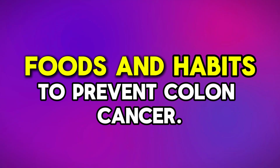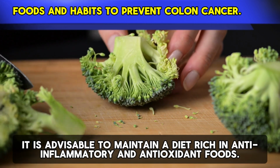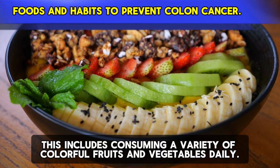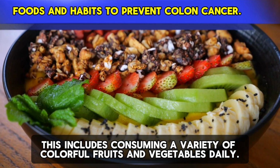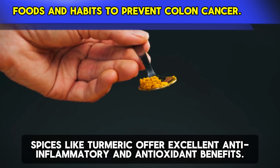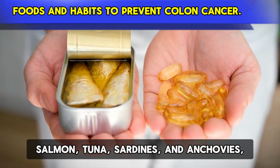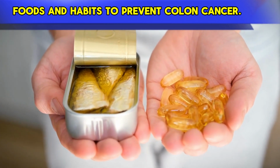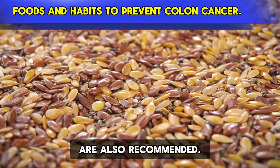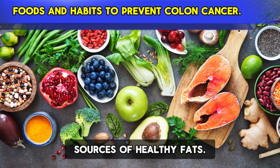Foods and habits to prevent colon cancer. To reduce the risk of colon cancer, it is advisable to maintain a diet rich in anti-inflammatory and antioxidant foods. This includes consuming a variety of colorful fruits and vegetables daily. Spices like turmeric offer excellent anti-inflammatory and antioxidant benefits. Healthy fats, such as omega-3s found in fish like salmon, tuna, sardines, and anchovies, or in plant sources like chia, flaxseed, and sesame, are also recommended. Avocados and eggs from free-range chickens are other good sources of healthy fats.